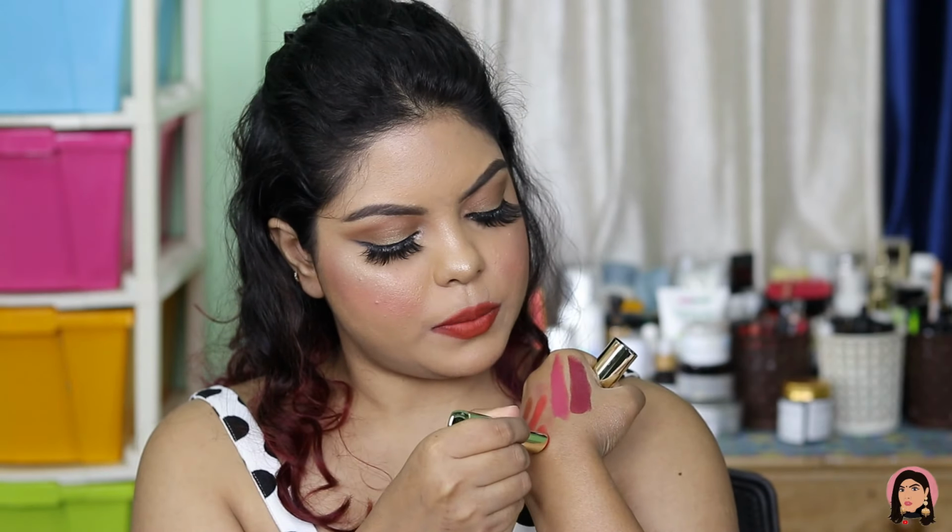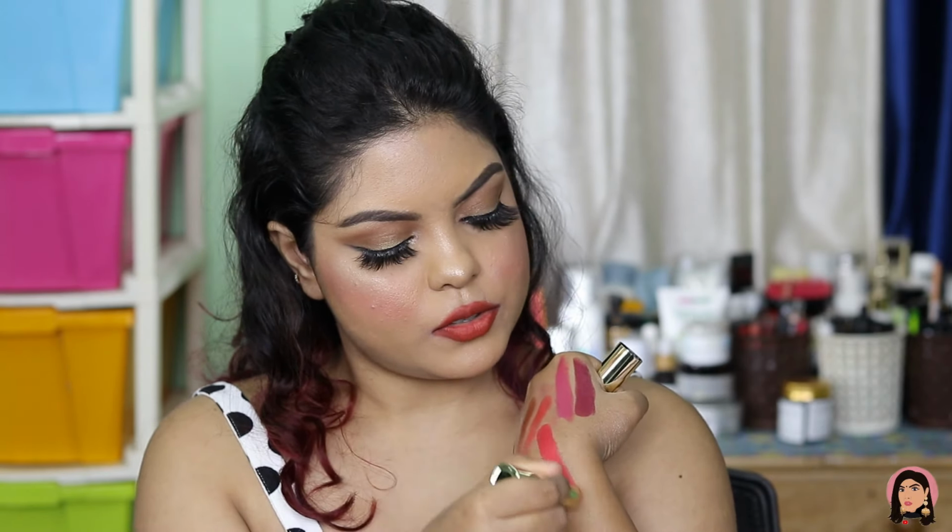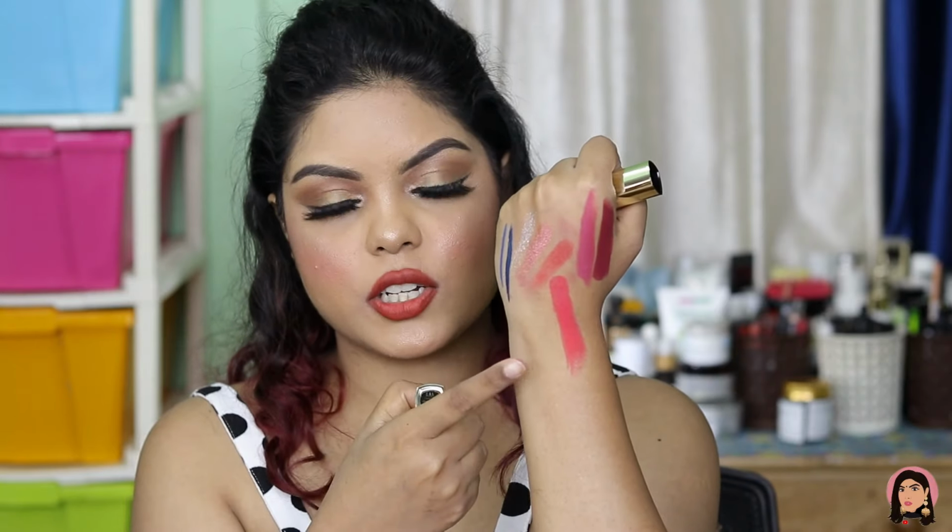Let me just quickly swatch another shade, which is 01 Paradise Pink. Okay, so let me just show you the pigmentation. So this is the Paradise Pink shade.